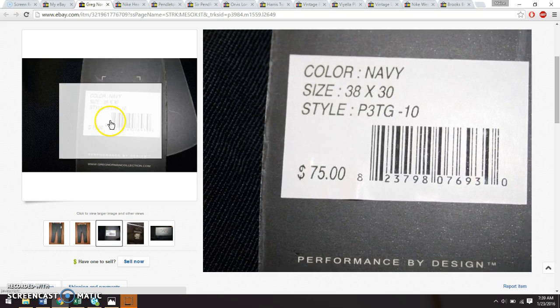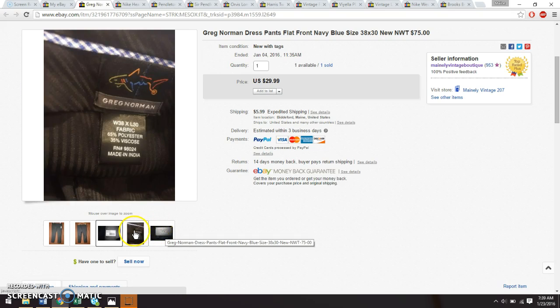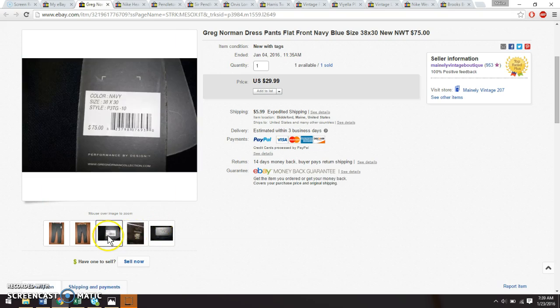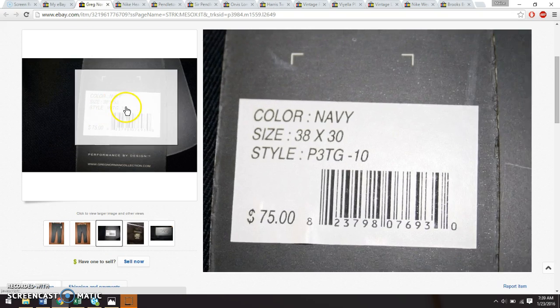It's always nice when you can buy nice new items, new with tags. Definitely helps it sell. If these were used, probably not a buy for me, unless I got them pretty cheap, a couple bucks. But definitely made a good purchase and made a few bucks on the sale.